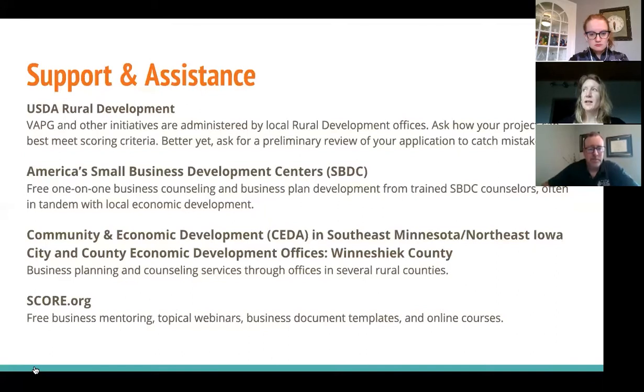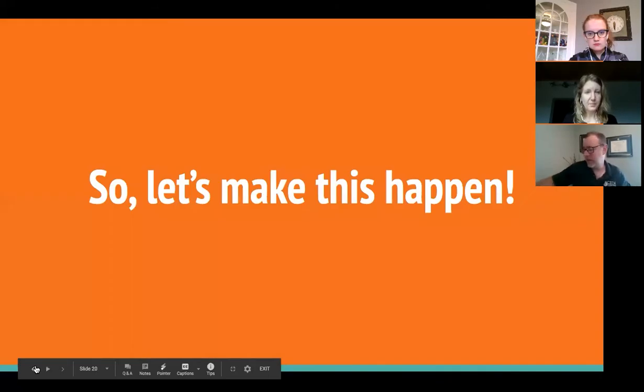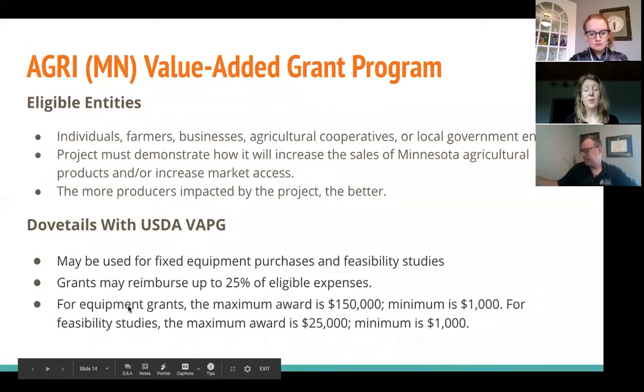Is the business located in Minnesota? Physical plant in Minnesota? Yes. Yep. So the Minnesota Value Added Grant does cover physical investments. Oh, okay. I thought you said it didn't. That's why I asked the question. No, well, the federal program doesn't, but the Minnesota program is intended to dovetail with that.